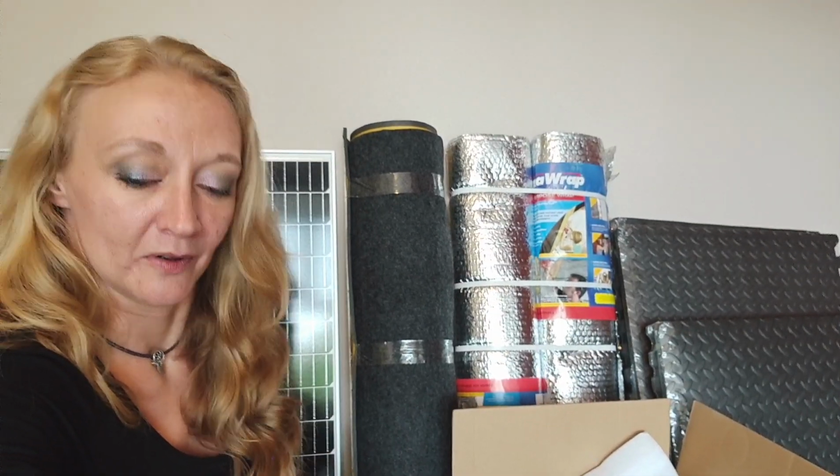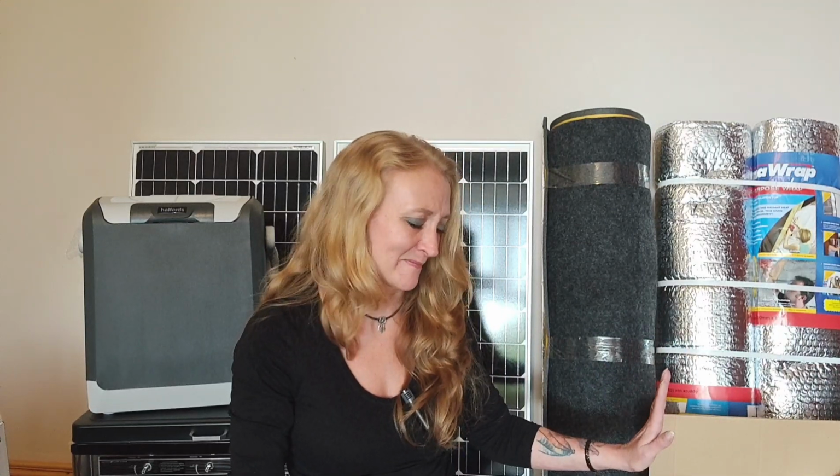I have picked up 3 packs of what's classed as garage flooring or gym flooring. You might be wondering, why has she gone and bought that? It's waterproof, it's insulated, it's got all them good qualities, and I'm hoping I'm going to be able to get away with using that as my floor insulation, lovelies. Don't know whether that's going to work or not. As I said, I picked up 3 packs, very cheap, enough to cover the whole floor in the van, and we'll just see how it goes. If it doesn't work, then I've got other plans for them, so it doesn't really matter.